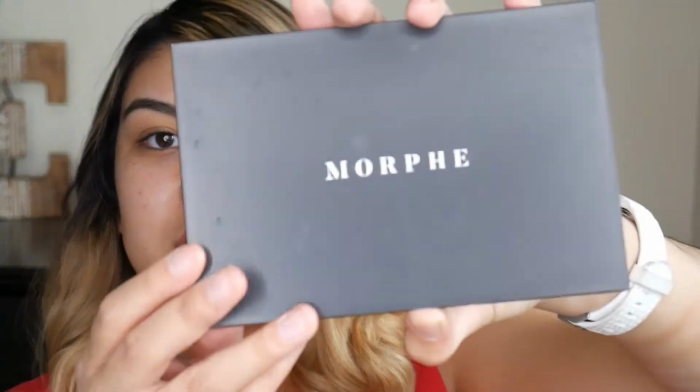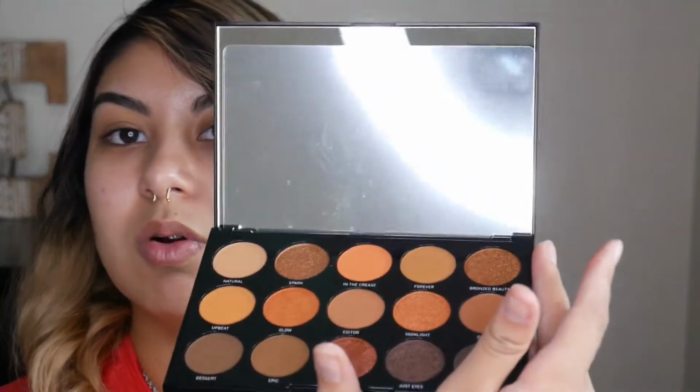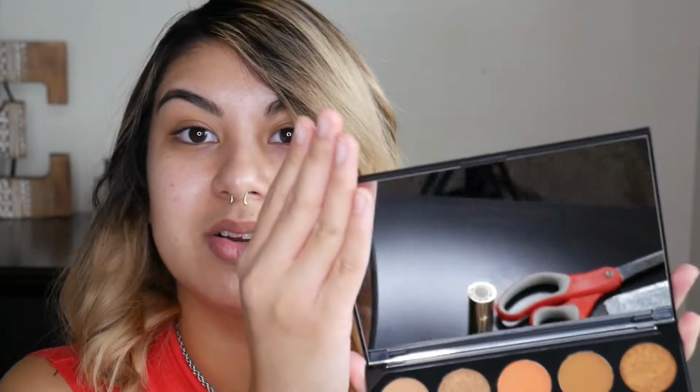Very bubble wrapped. This is the packaging. It's very sleek, and it comes with the mirror. Oops, oops, and the film fell off. So here's the mirror.